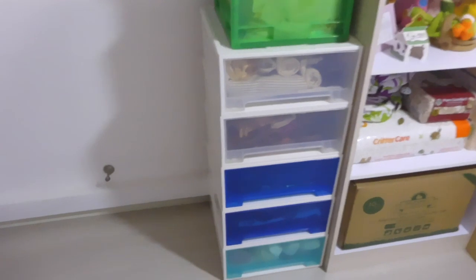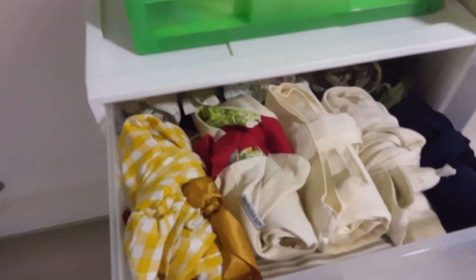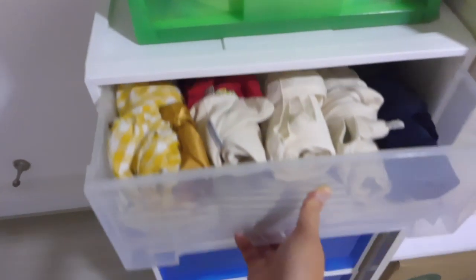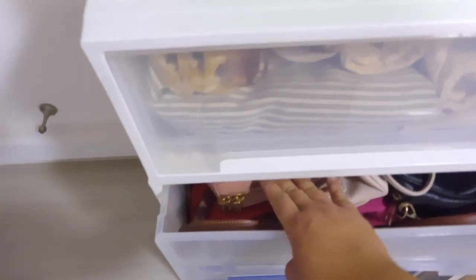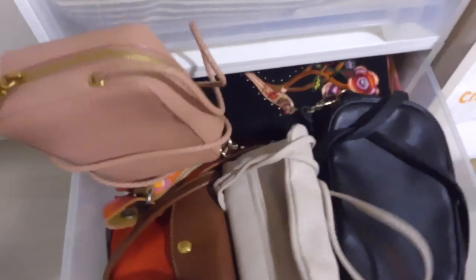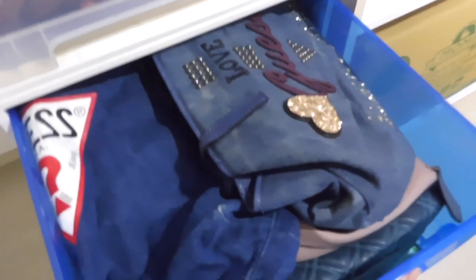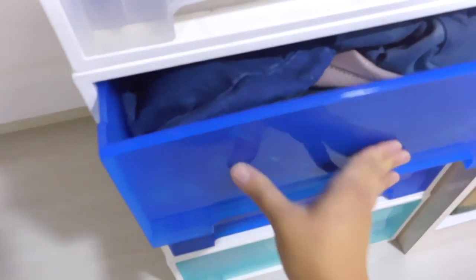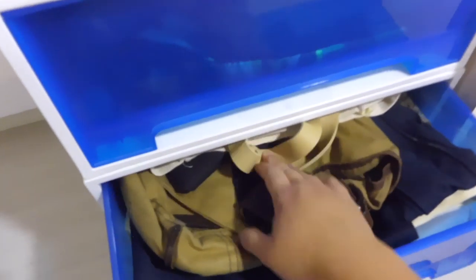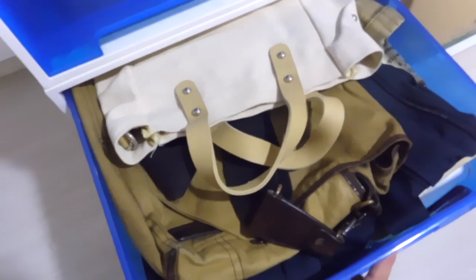Okay, so I'm done with organizing the bags and the hamster toys. Here is a look at all the drawers that I organized. This one has all the tote bags. The second drawer has sling bags and underneath Longchamp bags and some other purses behind. The third drawer is all my bags from the brand Guess. And the last drawer has just my bigger tote and sling bags.